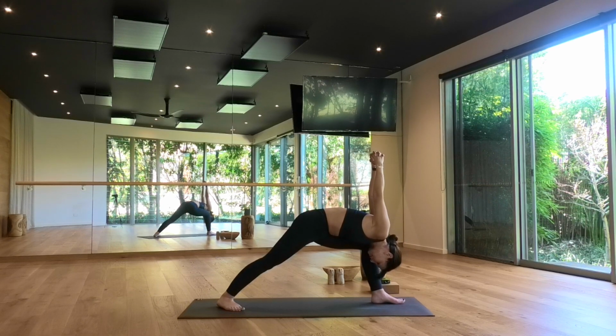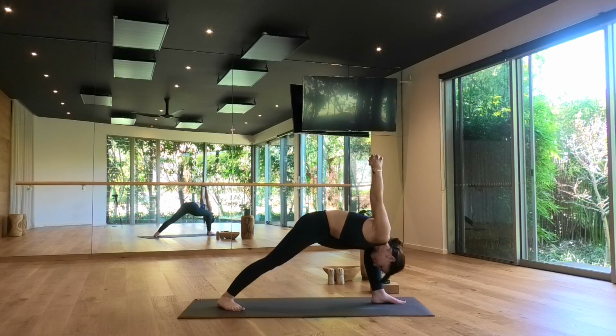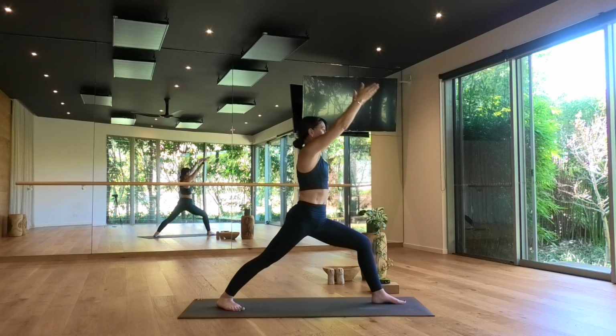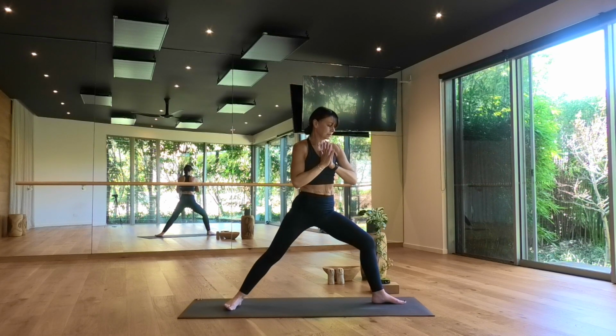Keep the right leg strong. Breathing on purpose here, so your breath has time to fill up completely, empty fully. Let your inhale carry you all the way up, arms reach up. Press your palms, top of the in-breath. And then open out to your warrior two.